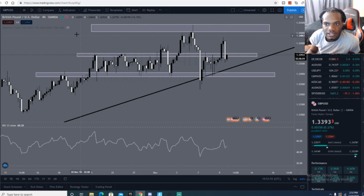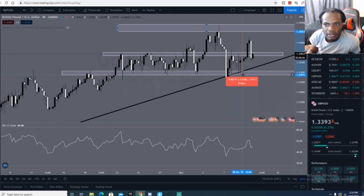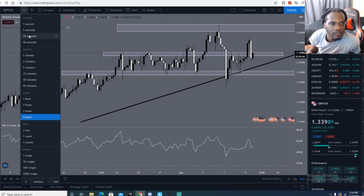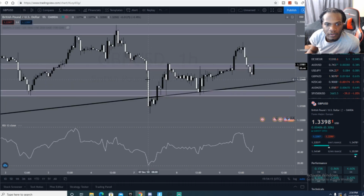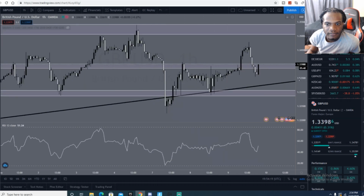If I was looking to swing, let's check and see how many pips this is. If we check the pips, coming from here to here, it's about 200 pips. Yeah, it's about 200 pips. But let's go down to the hour chart now. So how do we take these trades?